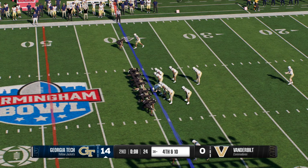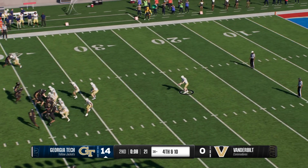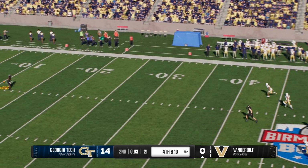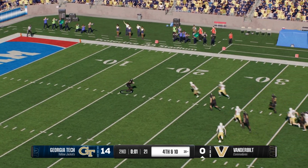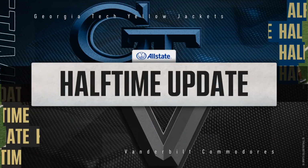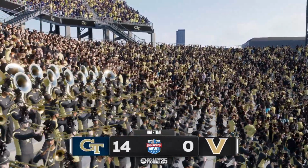And the Yellow Jackets will bring the punt team onto the field. The punter going to get his first work of the afternoon. Hauls it in and looking upfield. He'll be brought down, and that's the final play of the half. That's the end of the second quarter. That means it's time to join Kevin in our halftime update.